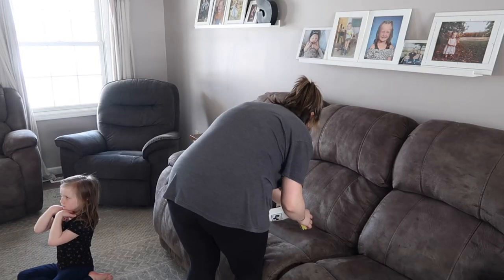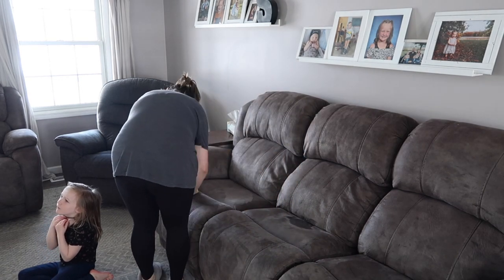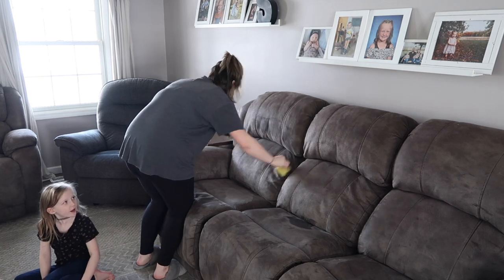I decided, since I had the cleaner and the sponge out, to just go ahead and clean any other little spots on this couch, and then also on the chair and the other couch. And I am so glad that I did. The other couch and the chair wasn't too bad.